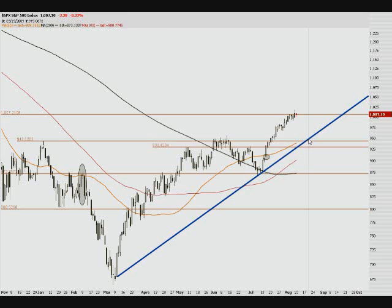When it does hit this trend line, we're going to have to respect that trend line because this is only going to be the third touch of it. And it's been a pretty potent trend line. So when it does drop and hit it, we're probably going to see another bounce off of that.